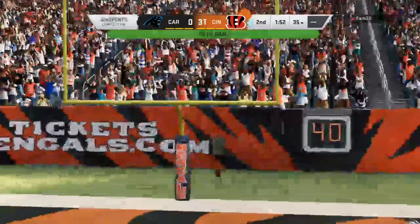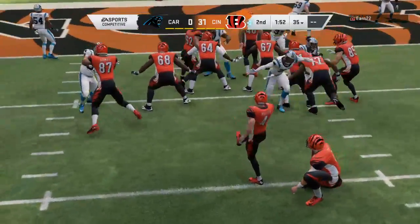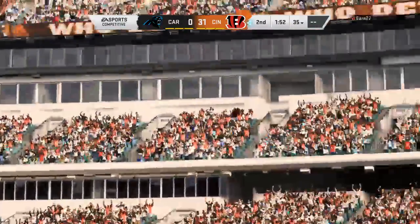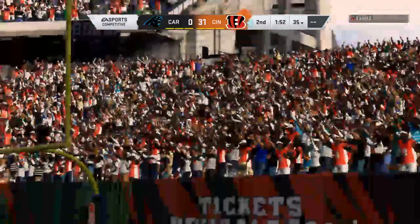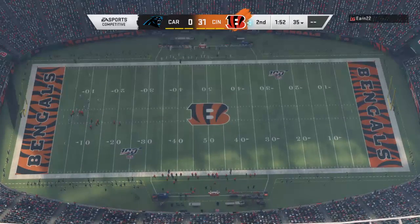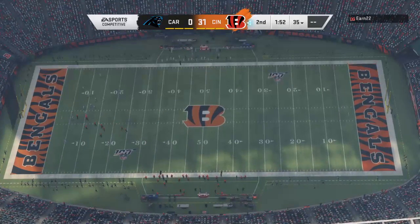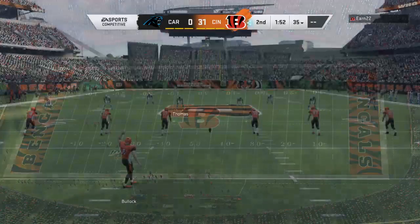And Bullock will put this one through, and that will just add 3 more to a lead that's already out of hand. A good drive gets them inside the 5, but they could not punch it in. And credit the defense, too. Make sure that happens, because that was the old bend but don't break approach. Made sure they contained them when they absolutely had to and forced the field goal attempt that went through.